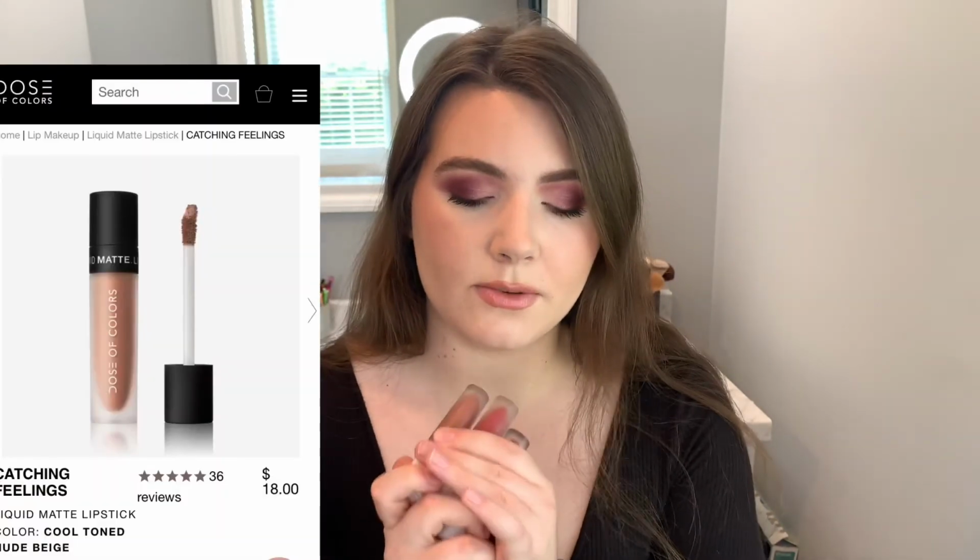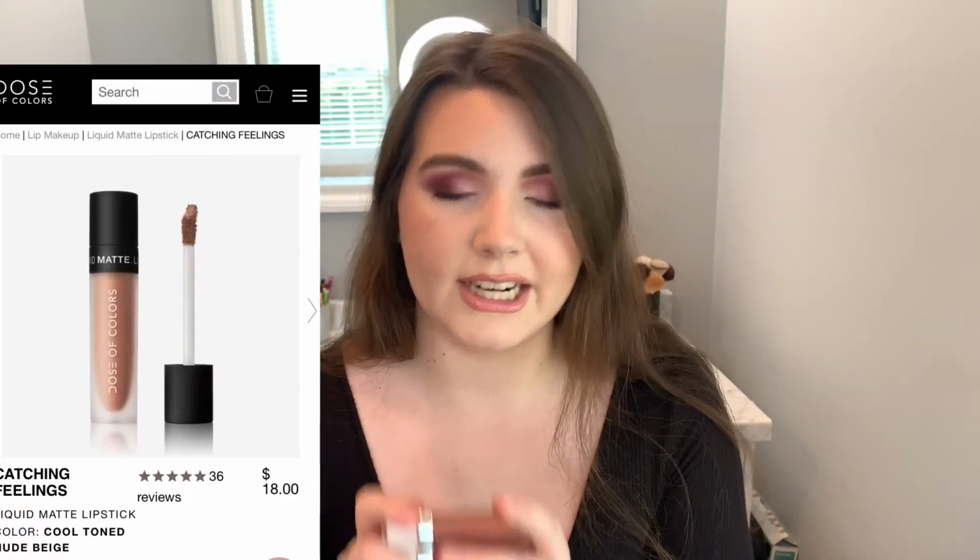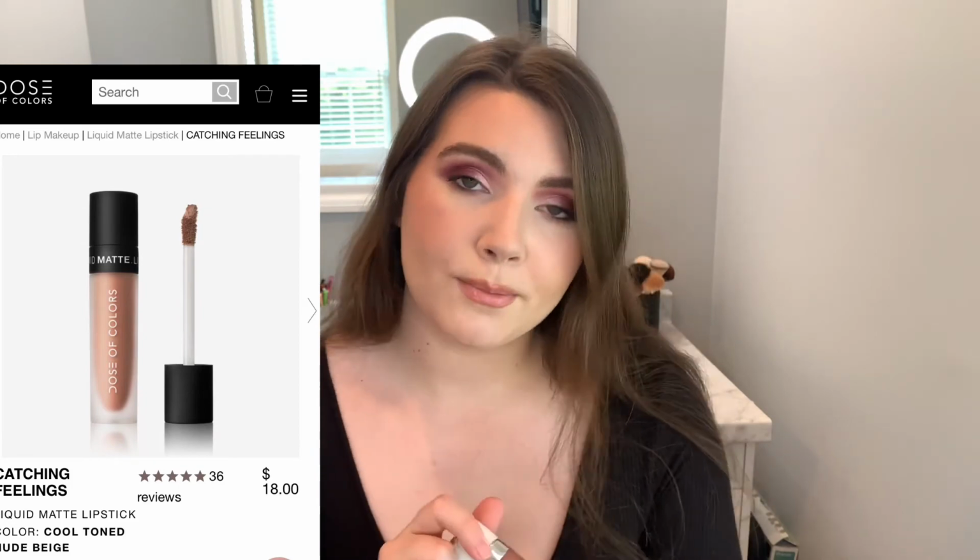So I do have my Dose of Colors liquid lipsticks. These are my older ones. I still have the I Love Sarah He collection. Now, those are probably old. They are old, but I just can't part with them, and the formula is still good on these. I just noticed the colors don't seem as good anymore. They're super hard to open now. The smell is a little bit more chemically on them, and they're bad.